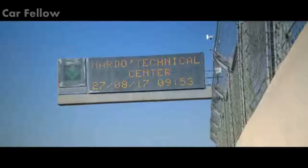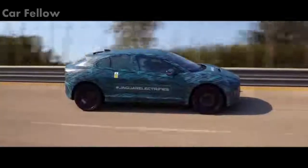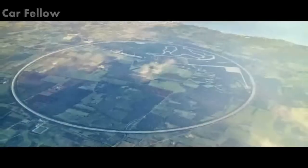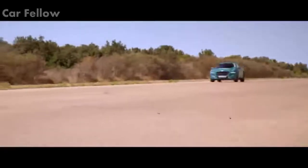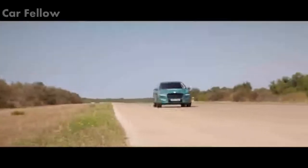The I-Pace is a Jaguar through and through. So the team have come to Italy to ensure it drives like one. This is the Nardo Ring, a banked circle of tarmac so large it can be seen from space. It's one of the few places on Earth where cars can be constantly pushed to the limit. Today, the I-Pace is being tested at maximum velocity. VMAX.